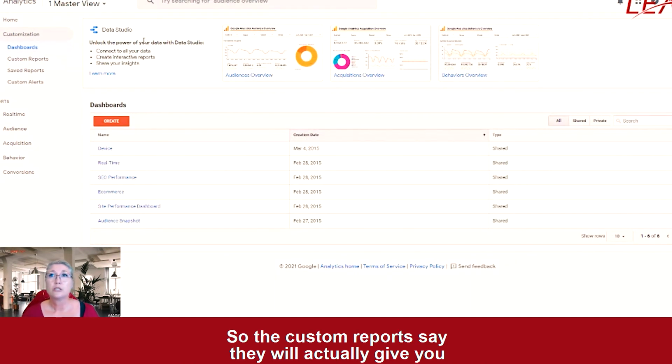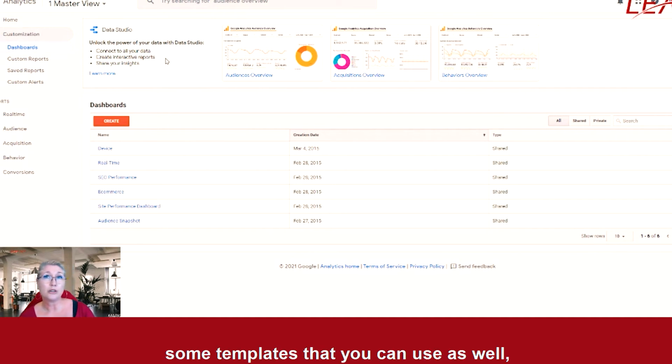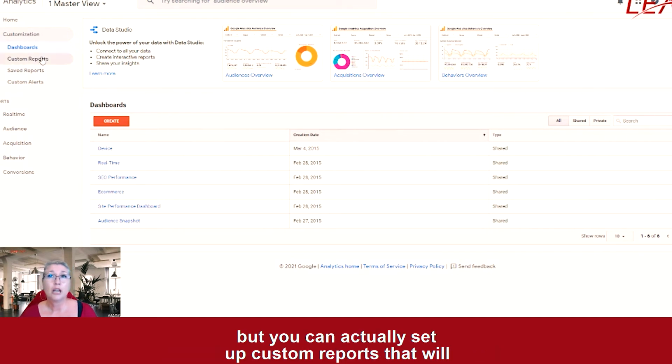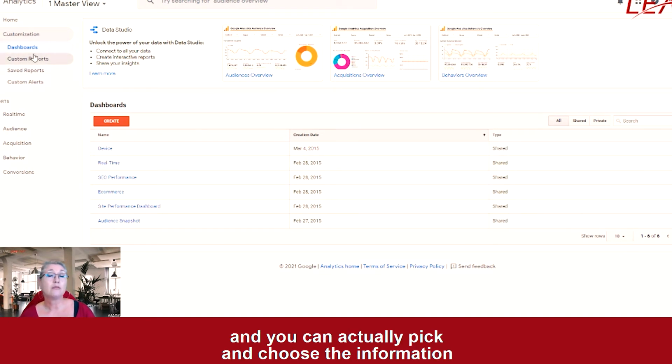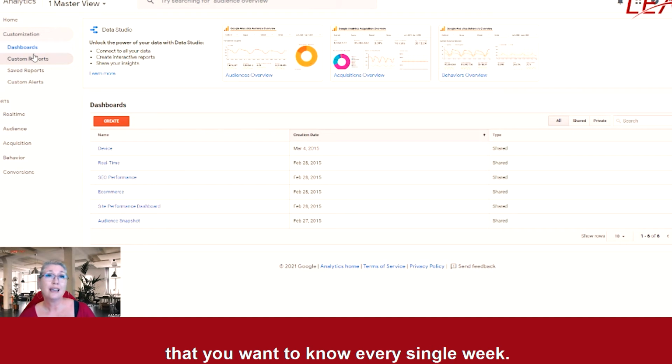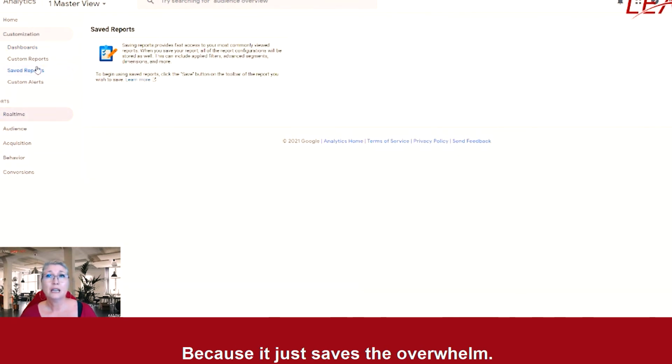So the custom reports, they will actually give you some templates that you can use as well, but you can set up custom reports that will tell you where people are coming from, what they're doing, and you can pick and choose the information that you want to know every single week. And as a business owner, that is really, really important, because it just saves the overwhelm.